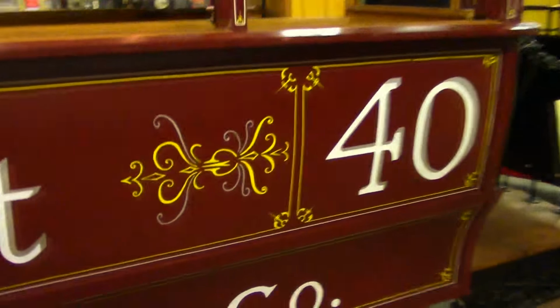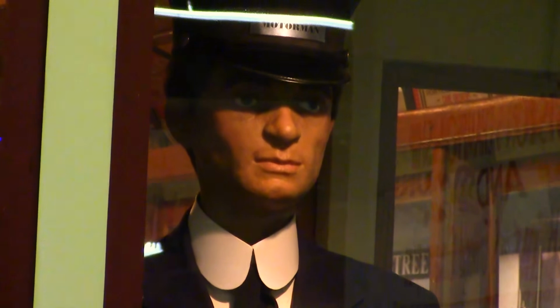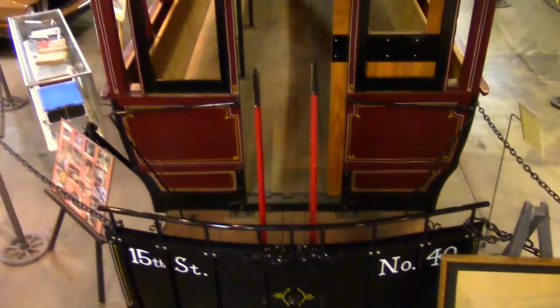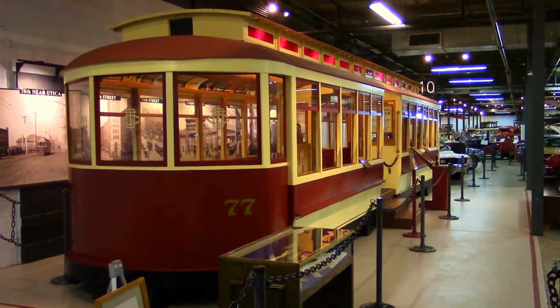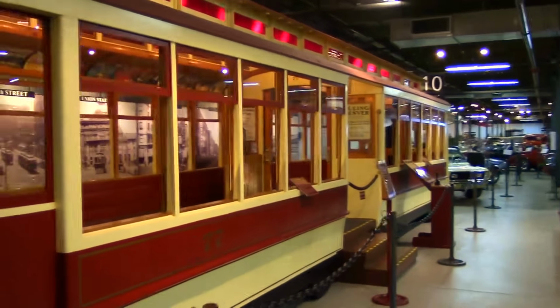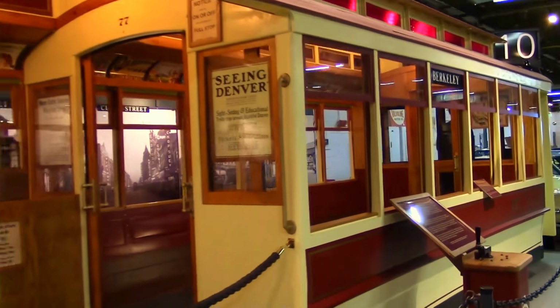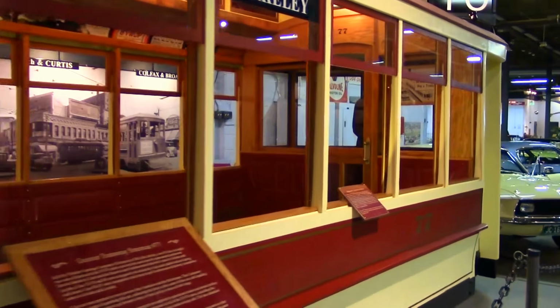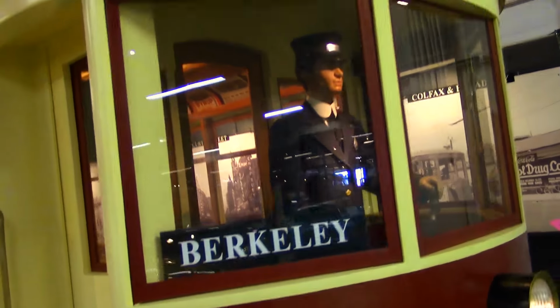15th Street. Look at that. That's awesome. He's got kind of a crazy look in his eye, man. I hope he came to work normal today. Here's another one. Old trolley. Towards Berkeley.